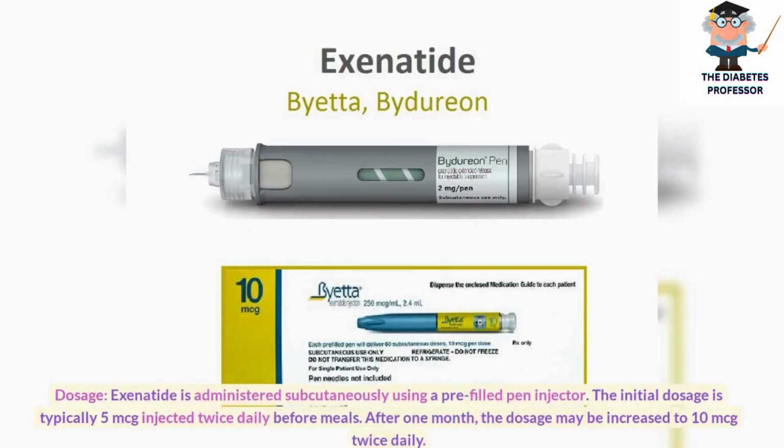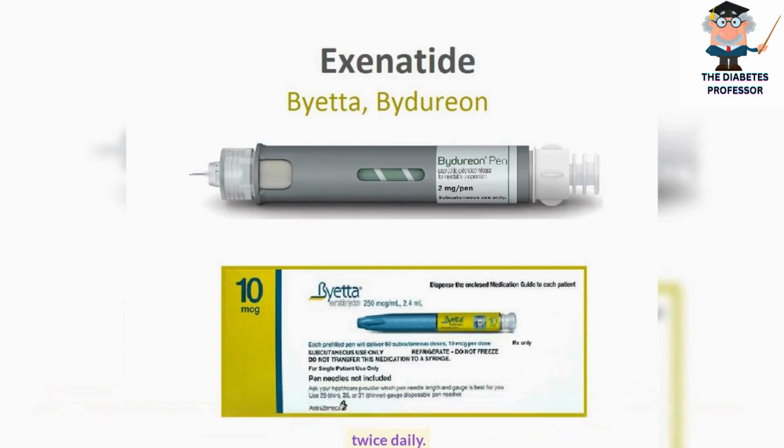Dosage. Exenatide is administered subcutaneously using a pre-filled pen injector. The initial dosage is typically 5 mcg injected twice daily before meals. After 1 month, the dosage may be increased to 10 mcg twice daily.